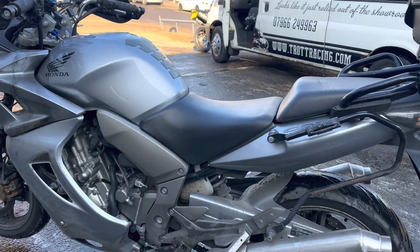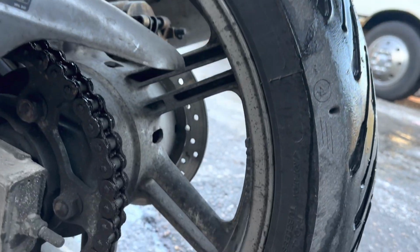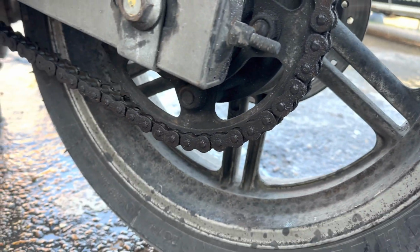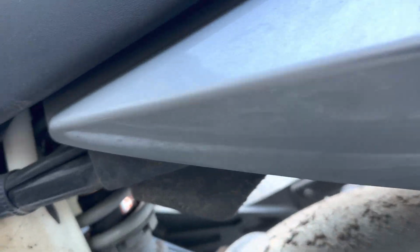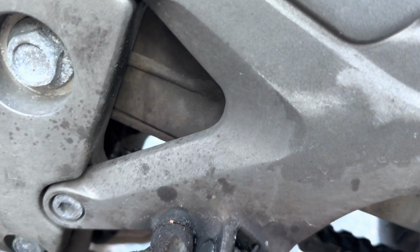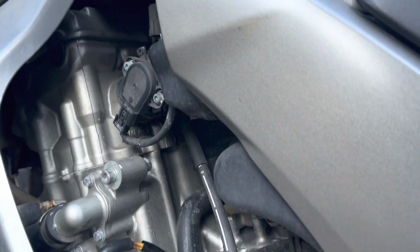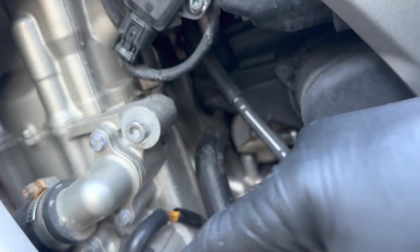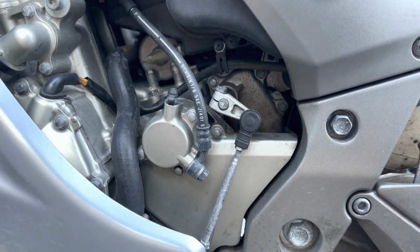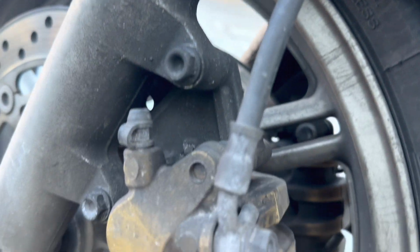But first, a client's just turned up with his daily ridden CBF1000 in desperate need of a bit of trot TLC. This thing is hanging. This is his daily ridden commuter, so it is to be expected, I suppose. This is going to get one of our legendary full Monty valets with XCP corrosion protection. See all these nuts and bolts, they're all turning white, all starting to corrode. So we'll get all that cleaned up, get some XCP corrosion protection on it.